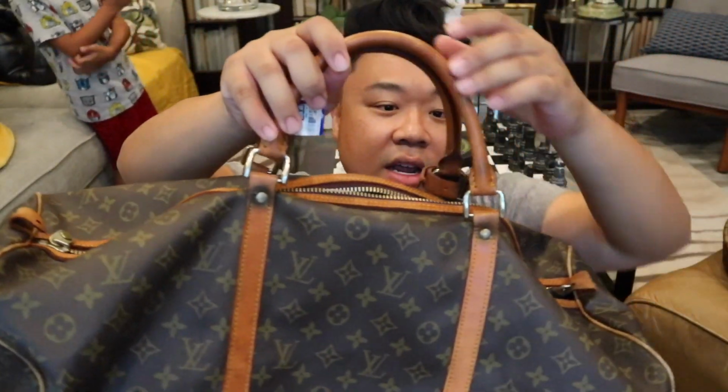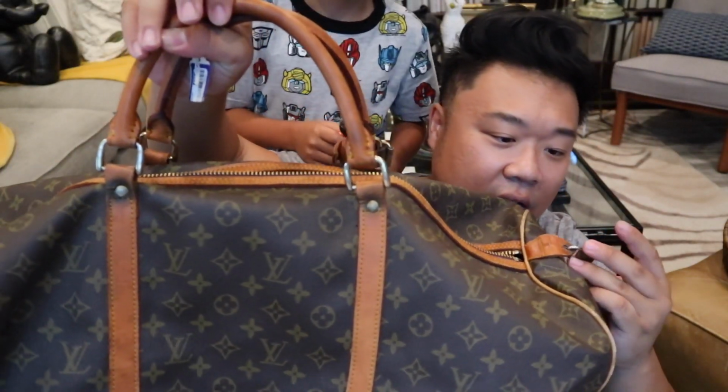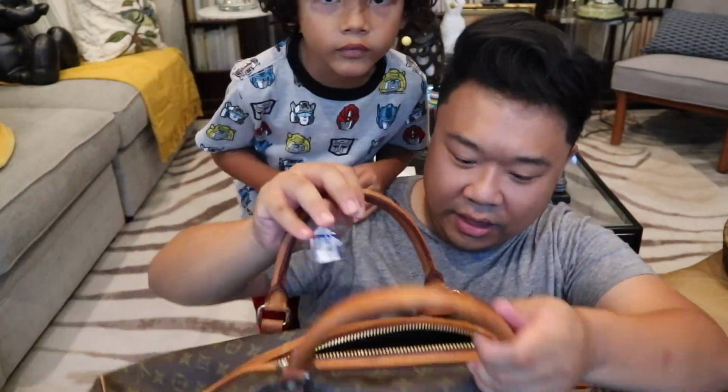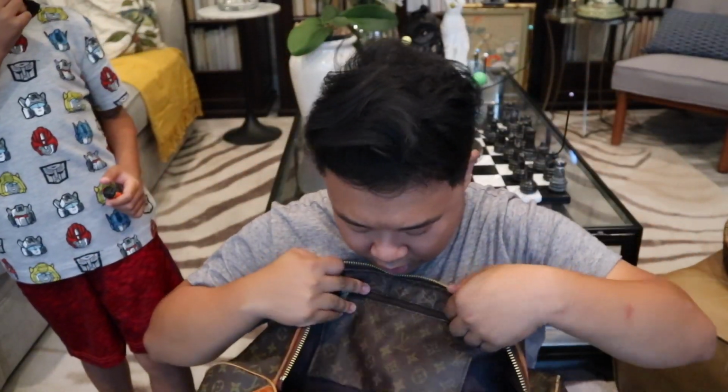and I got it because it definitely is the vintage style, has the little things on the side, and this is all leather, like vachetta leather, and it is gorgeous. It even has the little lock. Unfortunately, it doesn't have the key or anything. And there's the interior. Has a little zipper pocket. And yeah, it's just so fun.